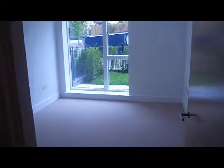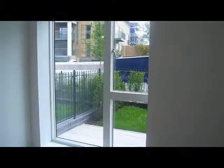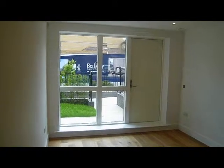Straight through, this master bedroom with access to the front garden. Also, the bedroom features a built-in sliding wardrobe. Now we're through to the lounge area. Lounge area as well with good access to the front garden.